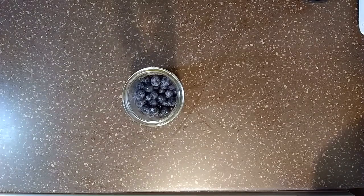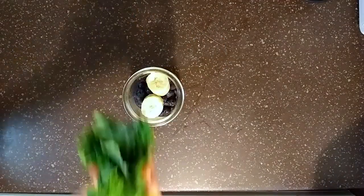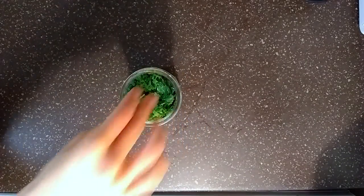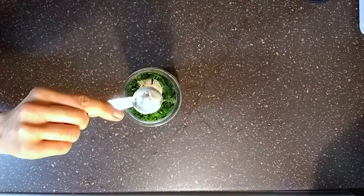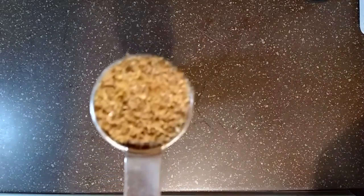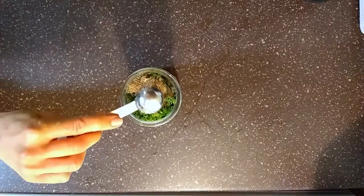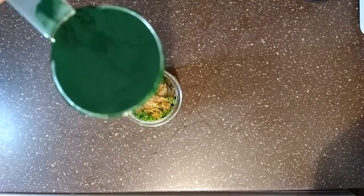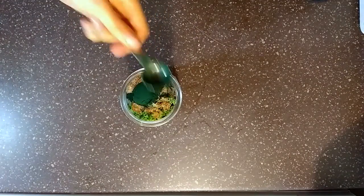For mid-afternoon, I'm having a smoothie, and I'm just gonna make a super simple berry, banana, kale smoothie and add a whole bunch of supplements into it. So first off, I'd like to add hormone balancing maca powder, then flaxseed, which is full of omega-3s as well as fiber, and nutrient-dense spirulina. This has a whole bunch of minerals, vitamins, and protein in it.